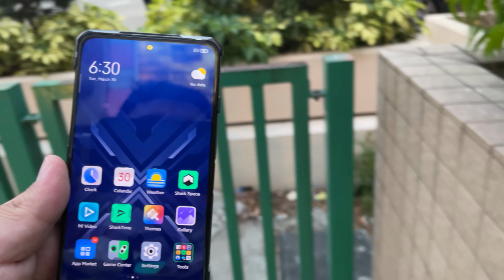POCO F3, which, by the way, guys, loving this POCO F3. What a terrific device, what an amazing product. And I do hope that POCO does eventually launch this in India. A lot of you guys would love that.